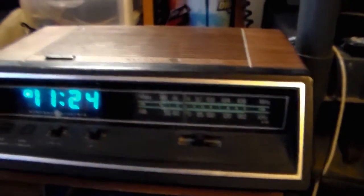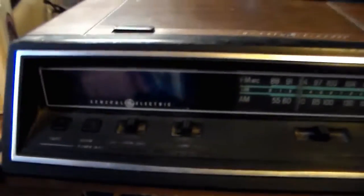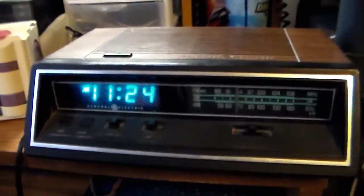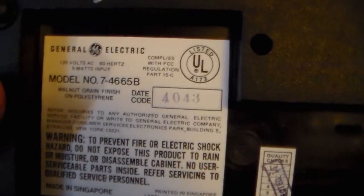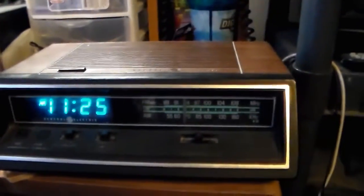And when I plugged it up, because I knew what it was, I kind of got concerned because the display was nothing. But then I realized, watching the video of Spatz and Harley, that they had the same radio that had a dimmer switch. And I slowly turned it up. And ta-da! So yeah. This is a model number 74665B. Date code 4043, so I'm going to guess this is probably 1983. Walmart green finished on polystyrene, made in Singapore, 120 volts, 60 hertz, 5 watts. Quality checks, inspected, all that neat stuff. Oh, I did not notice that. A power failure tone. I'm going to check that out in a bit. So, turn on.